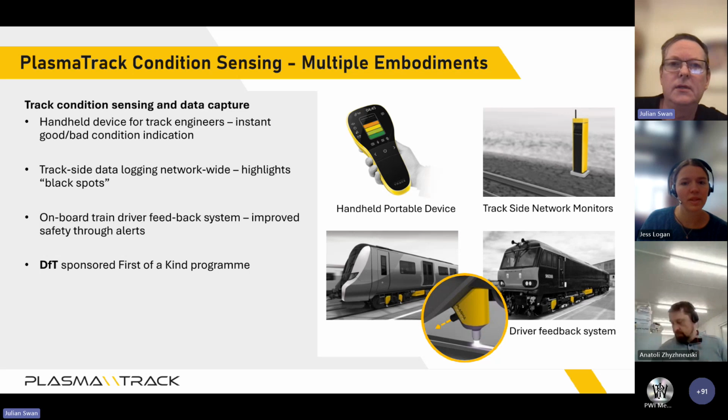Okay, where's the... Yeah, I think you've got control.